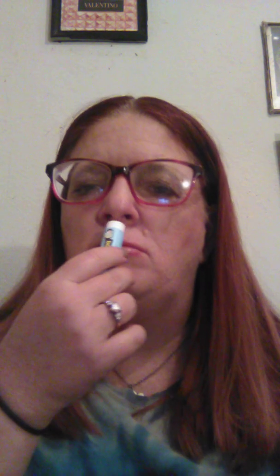Alright, here. Now, this one is Tropical Coconut by Dollar General. Oh my god, this one really smells like coconut. That's a coconut scent. Coconut lotion. Smells good. Here's Papa Pig lip balm. Okay, this smells pretty good.